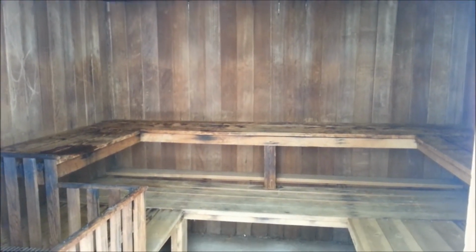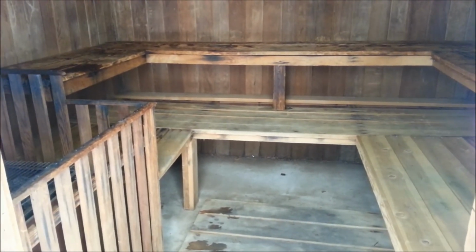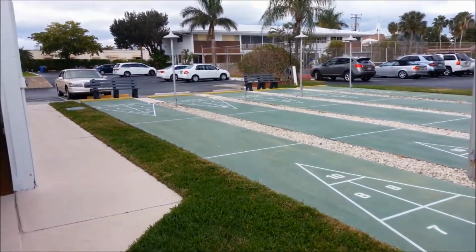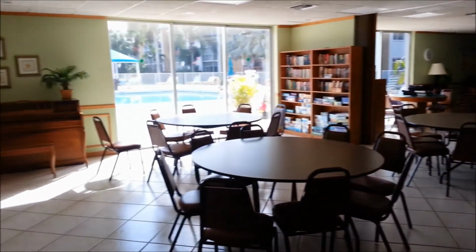And if you want to burn off a couple pounds after a long weekend, come on and check out the sauna. It's nice and warm in there. Very tempting. Shuffleboard, anyone? And if you want to have a party, this is a great big room for that, right off the pool.